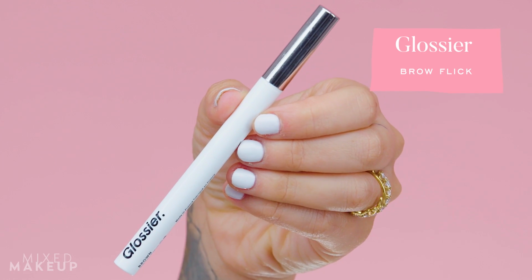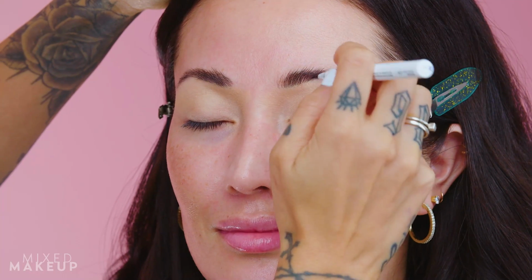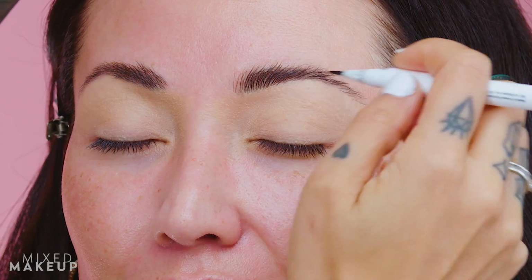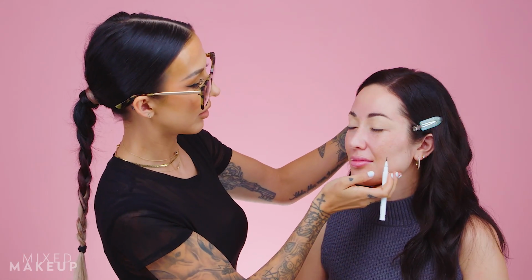Okay, so now that the brow wax is in, I'm gonna grab one of our favorite products. It's the Glossier Brow Flick. So I'm just gonna draw on little hair-like strokes, just following the direction of her brows.